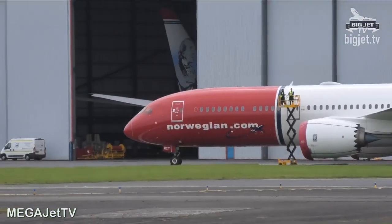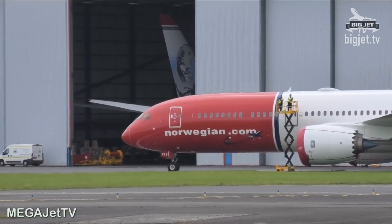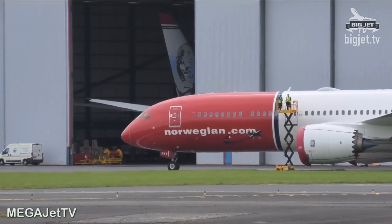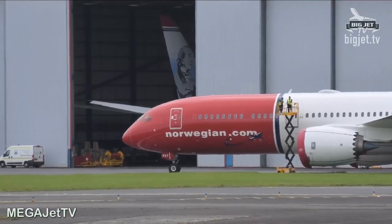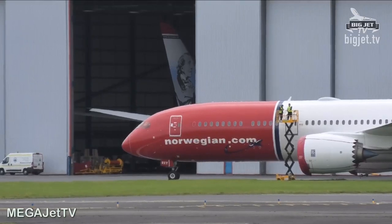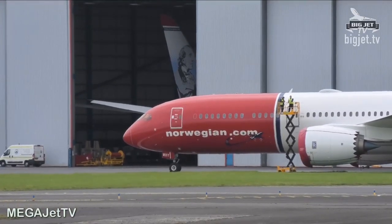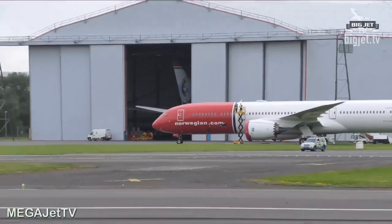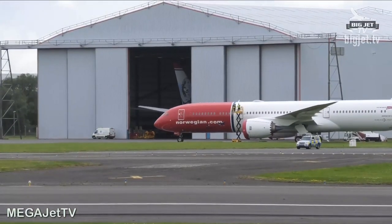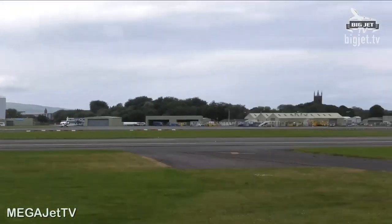We're not 100% sure on why the cargo lux is coming in, but there is a GE facility, General Electric Engine facility, relatively close by here at Prestwick. So it's a possibility that it may be engines coming off of this 747. Of course, a big project going on here with these Trent engines being refitted.